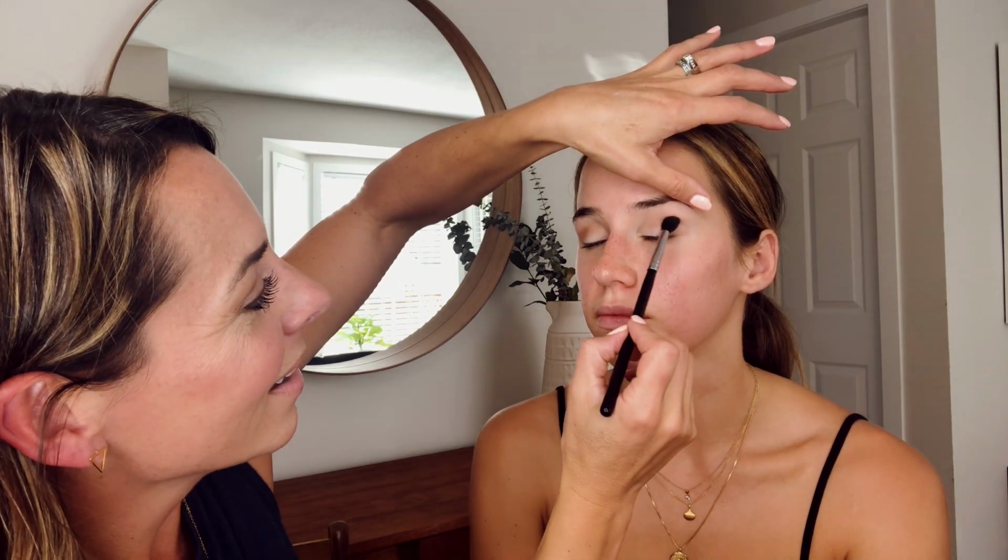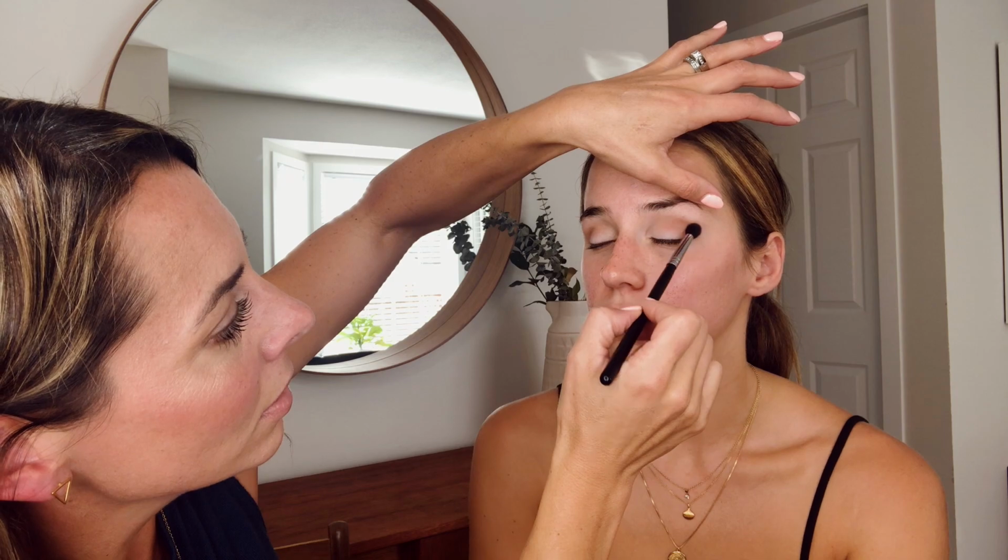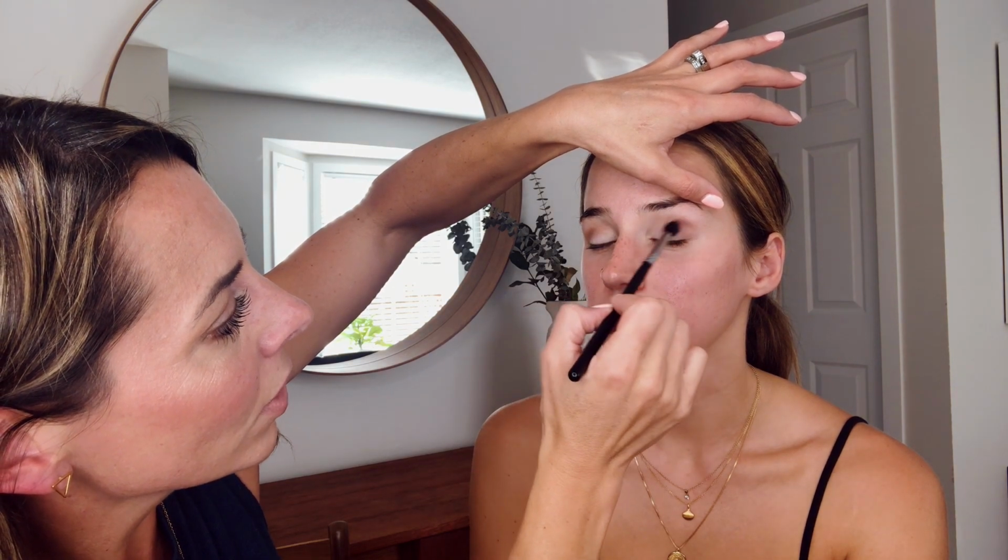So that's why they say one direction. I'm still getting used to it because I was so used to going back and forth. That's what I used to do for so long. I didn't know that. Yeah. And then you can kind of bring it in and do a little V as well in the outer corner of your eye.